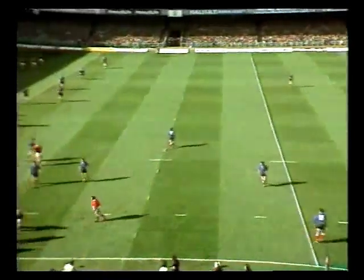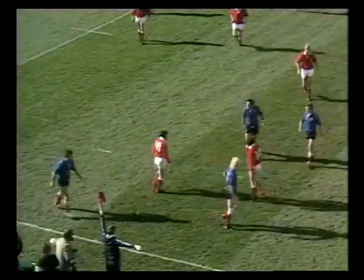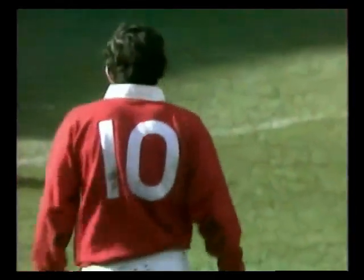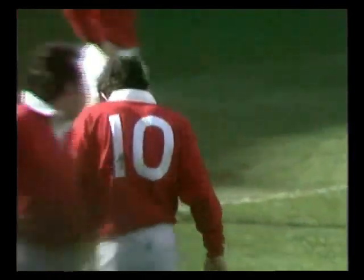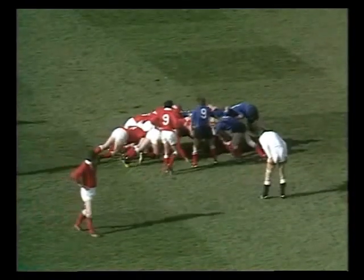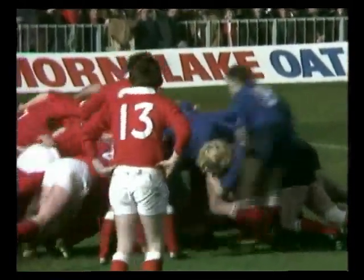And it shows you also how Phil Bennett can catch people out, because he took a quick drop out there before the Frenchmen were ready and was unlucky to kick the rebound direct into touch. Ten minutes into the first half, plenty of action, no scoring.